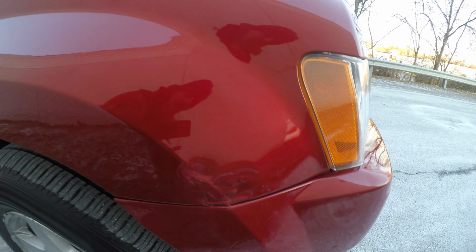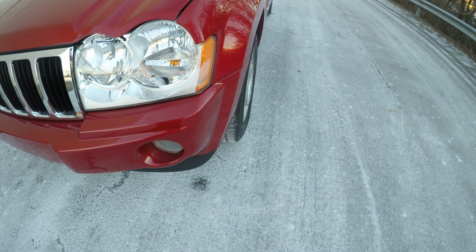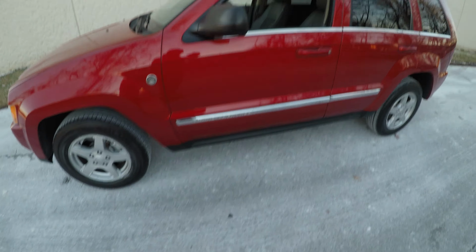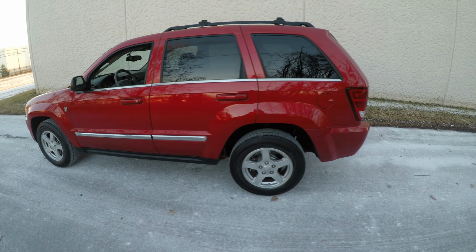On the hood, there are a few small paint chips. All right, let me step back a bit and walk around the whole car so you can see the whole thing.